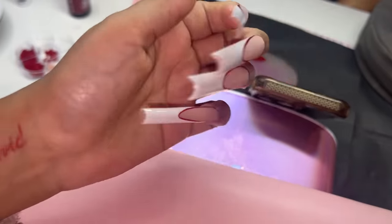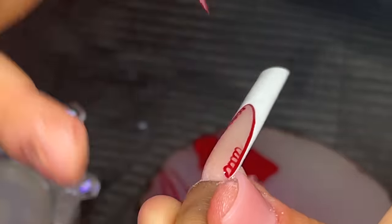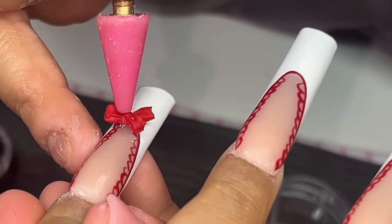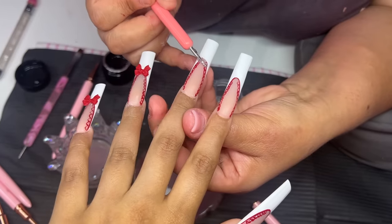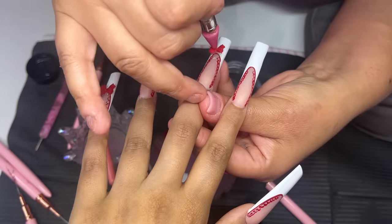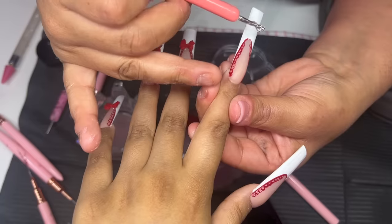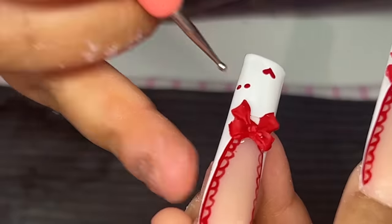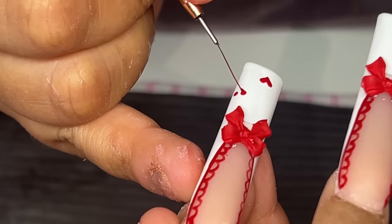So these is probably one of my favorite sets, y'all. They're just so pretty, the bows. I know y'all been seeing the bows trending a lot recently, but a lot of people been doing the pink bows, the white bows. Y'all know I had to give it to them red bows. So this design turned out really, really pretty. It was real detailed. The last final touches is just to add hearts to them.